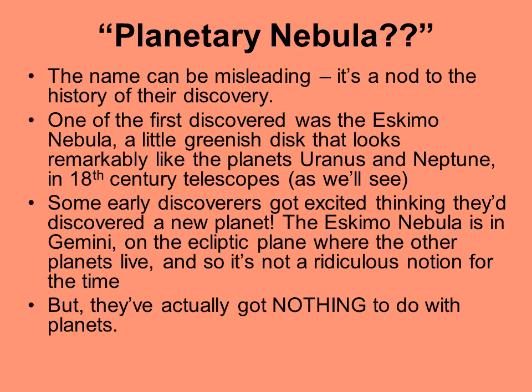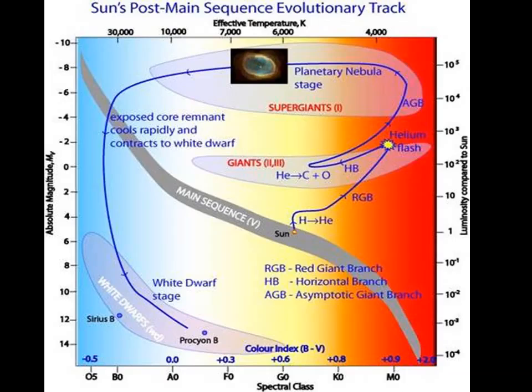Again, we name them because they looked to the early astronomers kind of like the planets Uranus and Neptune. They're greenish. They're greenish because of an emission line of doubly ionized oxygen. But they have nothing whatsoever to actually do with planets. So the planetary nebula phase happens up here as the star has gotten so bloated the outer envelope is now blowing off altogether, and it's revealing the new white dwarf in the center.